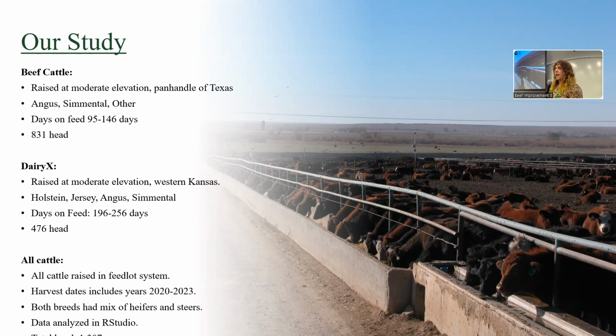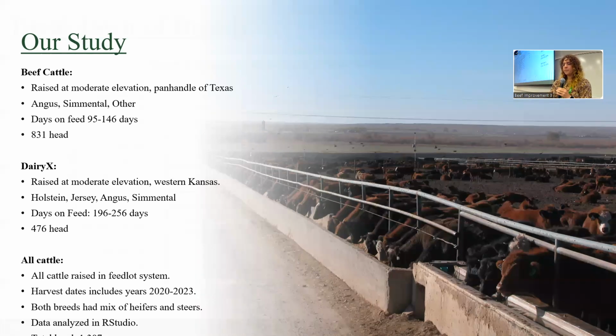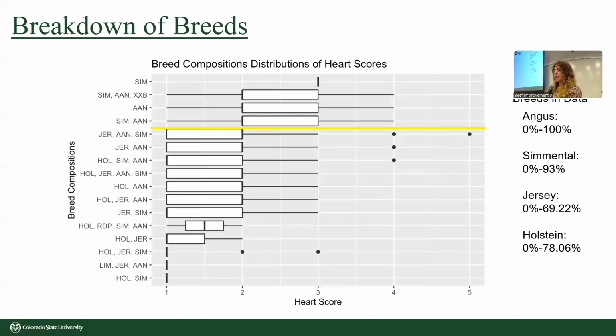All of the animals here were a mix of heifers and steers. They were collected between the years of 2020 and 2023. Overall, we had about 1,300 animals in the whole study. So just to break down some of the breeds that we had, these were all the possible combinations of breeds that I was able to identify in this cohort of animals. Above the yellow line shows the beef breeds, and below the yellow line shows our dairy and beef crosses.